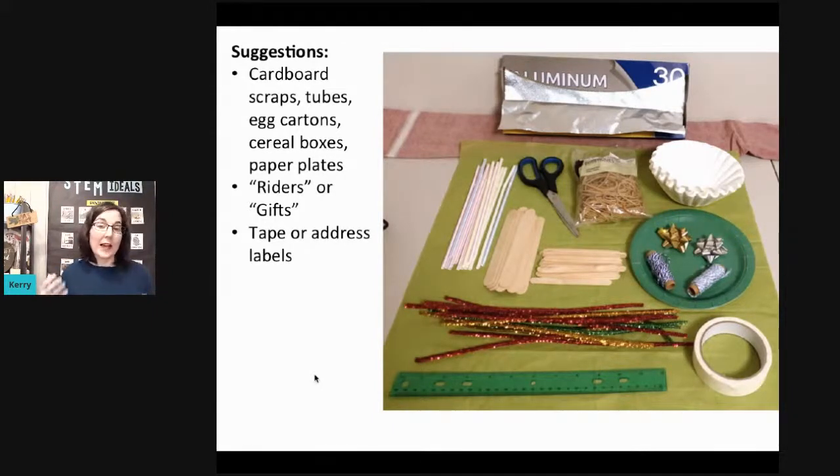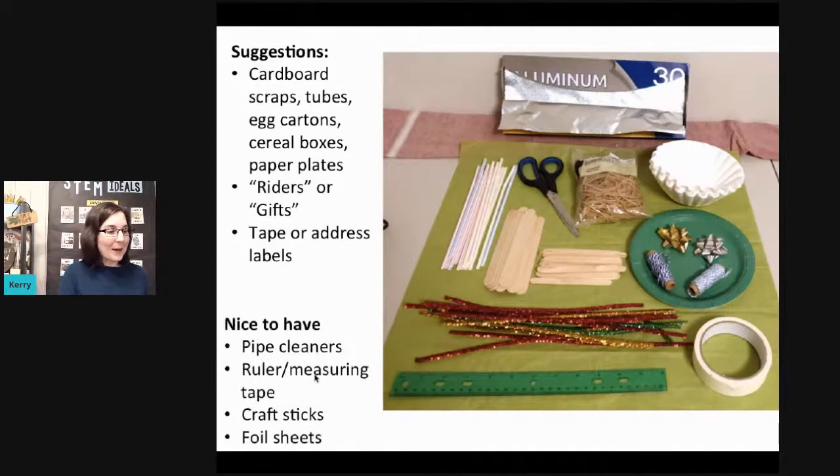Yesterday, I mentioned using address labels, those ones that they send you in the mail for free. Well, not really for free because they want you to donate, but they do send them for free. So your kids might have some of those on hand, even if they don't have tape.